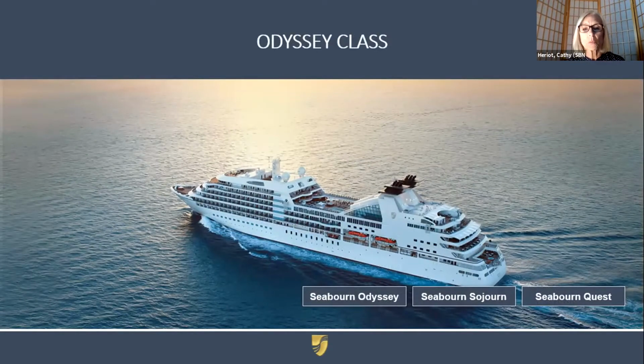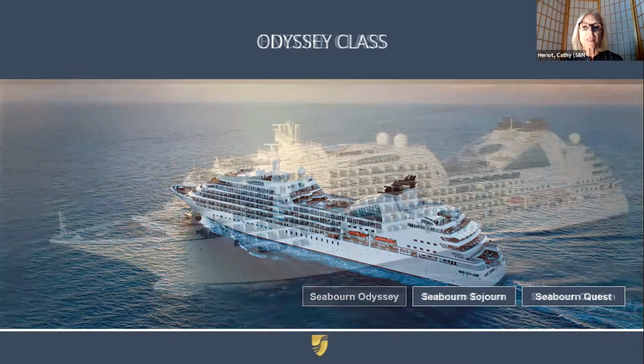So if I can just indulge you for a minute, I just wanted to point out how we position the suites on board our ships. So on the Odyssey class ships, all of our suites are midship, right midship in the center of the vessel. Our premium suites are all the way forward, and all of our public rooms are aft. So all of the public rooms roll out onto the fantail to create a lot of indoor-outdoor entertainment.